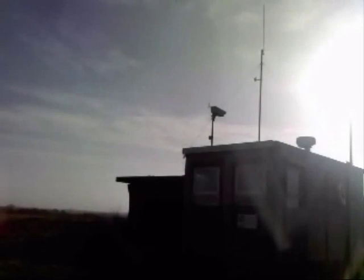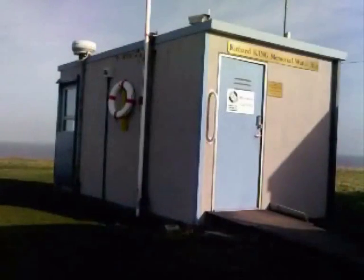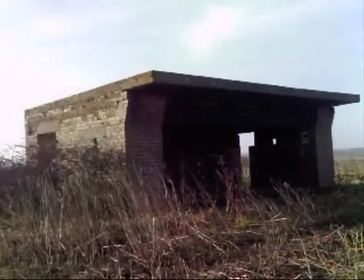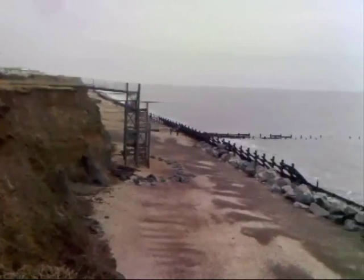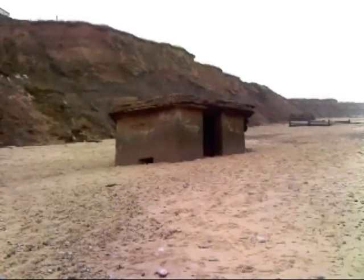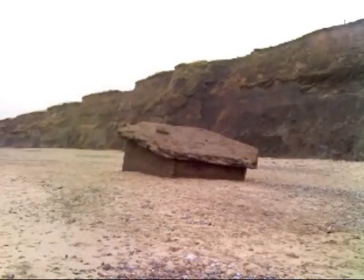Today, the site of the gun battery is shared with the Happisburgh Coast Watch Lookout. However, the rate of coastal erosion in Happisburgh gives a rather uncertain future to this unique wartime relic. Just half a mile south, close to the site of the original gun battery, the rapidly eroding coastline has already claimed several properties, as well as the old slipway. This pillbox, although upside down, remains intact after falling from the eroding cliffs several years ago.